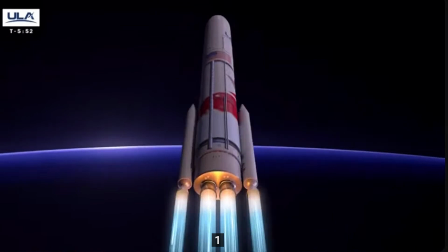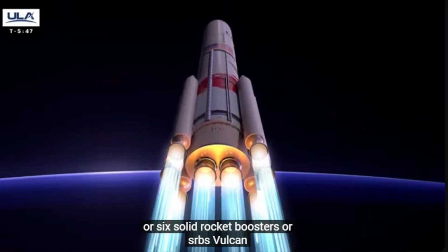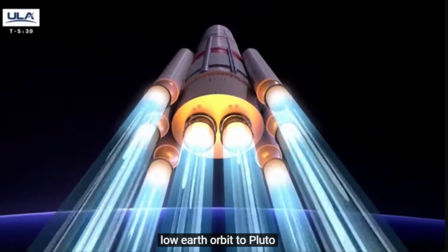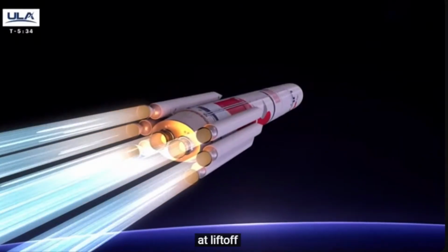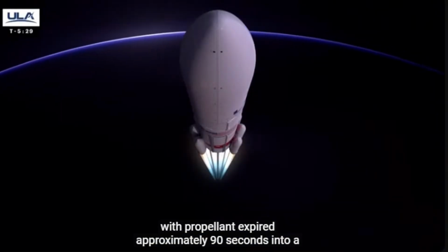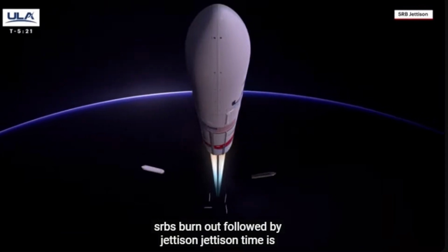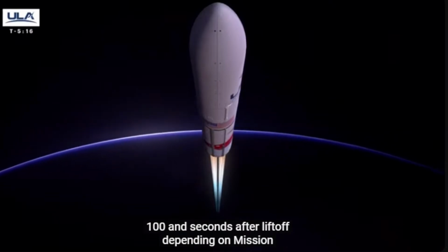With the ability to add 2, 4, or 6 solid rocket boosters, or SRBs, Vulcan can be precisely configured to take any mission to space, from low Earth orbit to Pluto and beyond. These boosters augment the rocket's total thrust at liftoff, adding approximately 460,000 pounds of thrust per SRB. With their propellant expired approximately 90 seconds into ascent, the SRBs burn out, followed by jettison. Jettison time is variable, occurring between 100 and 150 seconds after liftoff, depending on mission requirements.